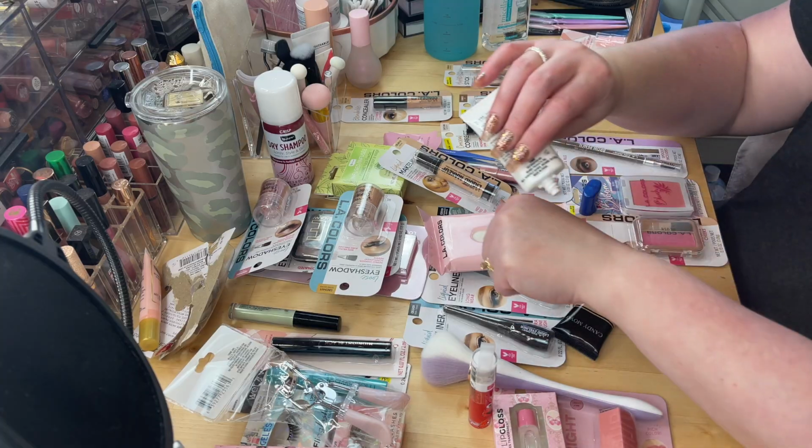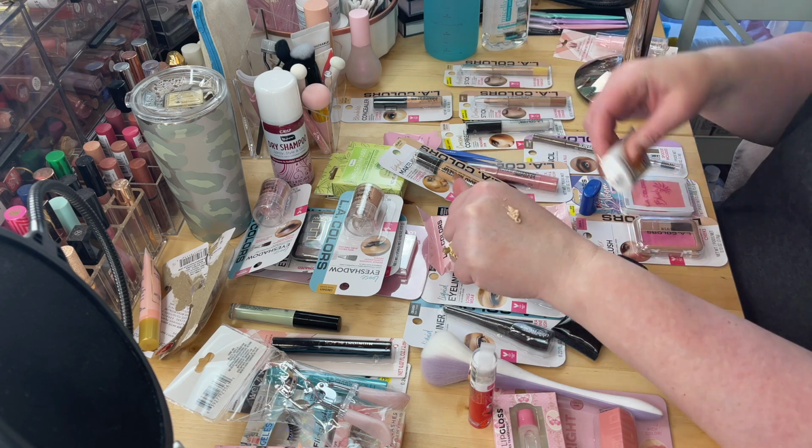All right, so we're gonna try this BB cream. BB cream, just like I said, it is basically a tinted moisturizer. This actually has more coverage than the foundation. What should we do?